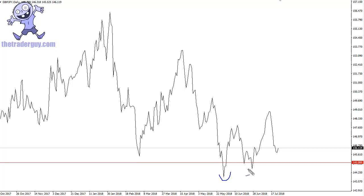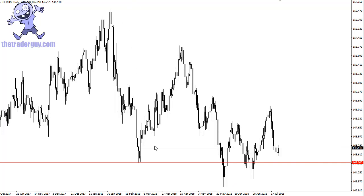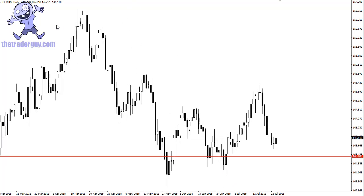So you can see that we have formed a couple or three significant lows right around 145 yen. And really at this point, what we have seen is an absolute low here, a return to that, and then a rally again, and it looks like we're trying to do the same thing. So switching back over to candles, I think that there is a certain amount of demand here at 145, and I think this is a bit of a double bottom.